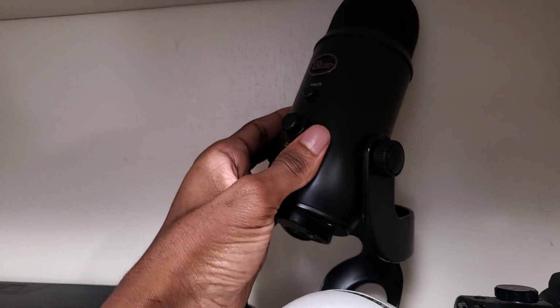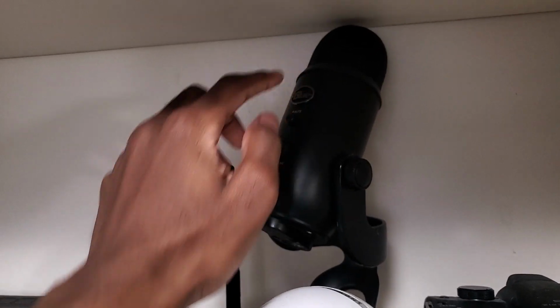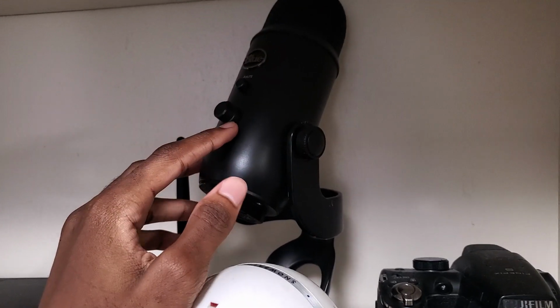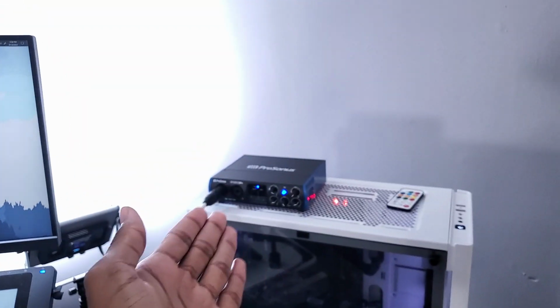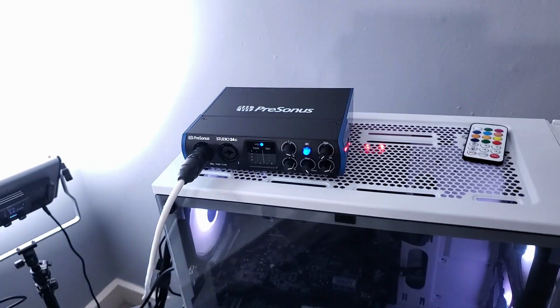But the Blue Yeti is a USB microphone, so it plugs right in, meaning that the microphone and the digital converter are all in one. When you've got two separate machines to do one job, like this is a microphone and this is an interface and preamp, the quality is just much better. I bought this for maybe $140 US, really worth it.